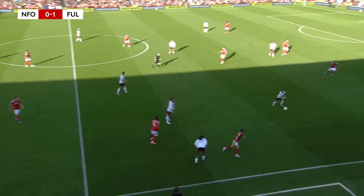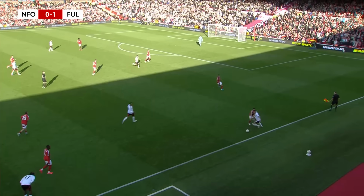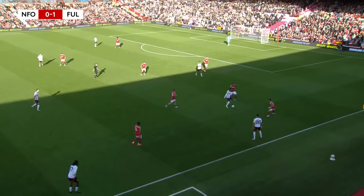And as I say, if we did see it through and take 3 points away from here, it'd be a great result. It really would, yeah. And it would be deserved on the balance of play in this second half.